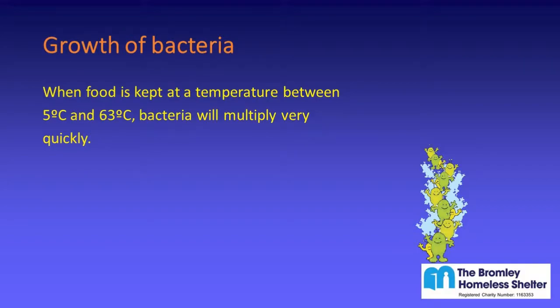Bacteria like to grow best between temperatures of 5 and 63 Celsius. So that includes our body temperatures in that range, and so is room temperature. In a warm kitchen, it might be 22 Celsius. Leaving something out in a room will allow bacteria to grow in it.